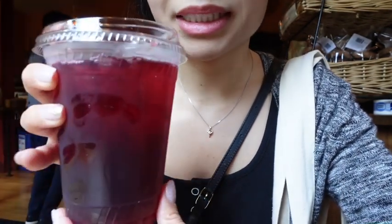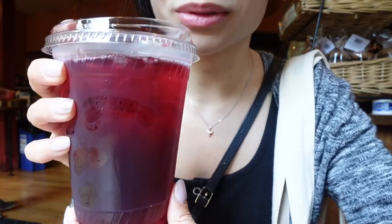Alright, so we're at Teaism, and this is kind of more what I was expecting when I went to the Tea Mansion. The Tea Mansion sells more of teapots and organic teas, so I didn't get any because I have lots of teapots and didn't see anything that spoke to me. But yeah, so I got a hibiscus tea. I got the smaller version. It was only like $3 something, so less than $4.